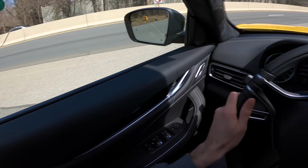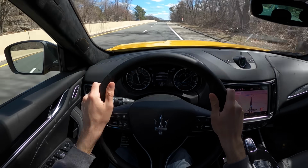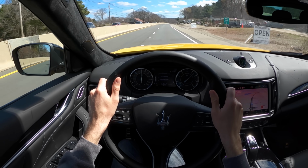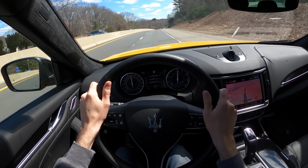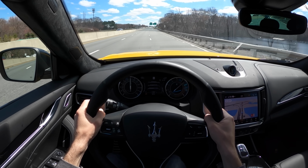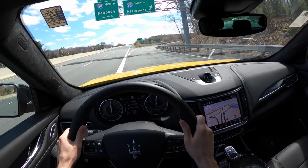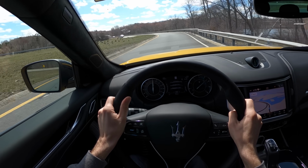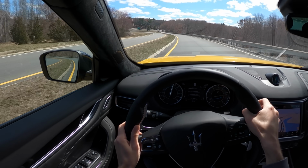Off we go. Sport mode for the suspension, sport mode for the engine. Let's see how she handles an off-ramp. The rear end feels so good. Birds flying up around us, always a nice feeling when you're in a sports car.